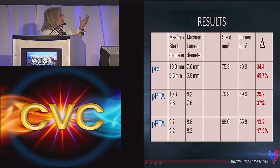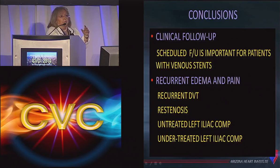And the results are that you can measure with IVUS the area squared. So you can see that in the beginning, the ideal stent diameter versus what was left in the lumen was about a 45% difference. Then after one angioplasty, it was a 30% some difference. And then after 2 angioplasties, we were down to less than 20% difference, or at least an 80% viable lumen. And that was enough to restore this patient's symptoms.